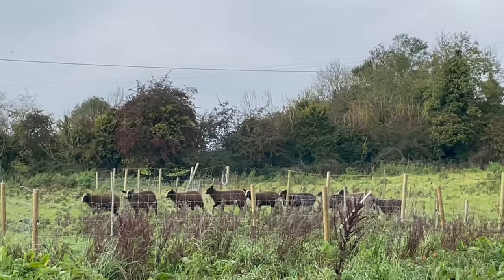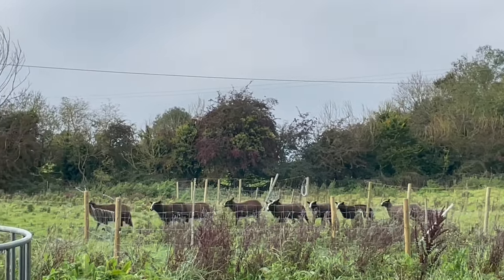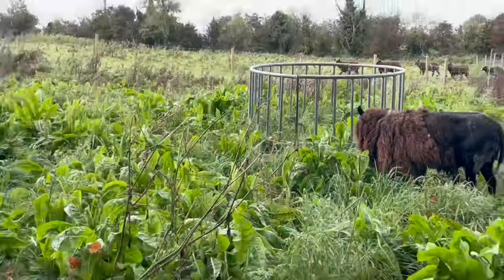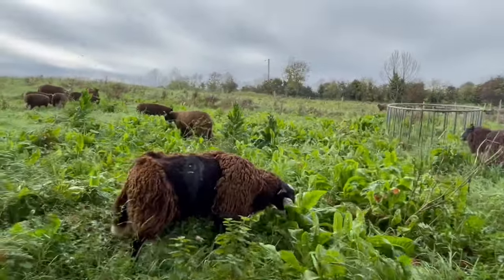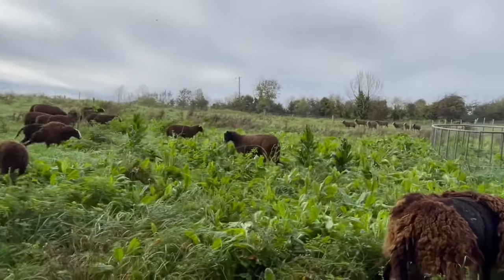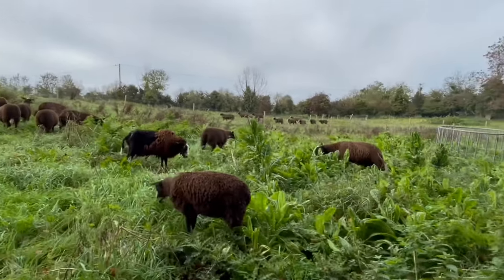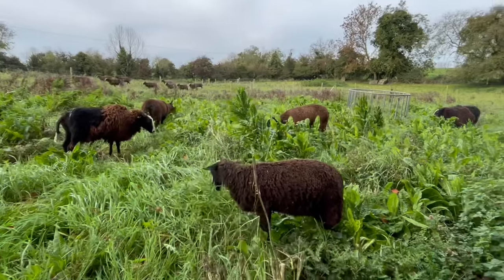Those guys don't understand. They're like, where's the gate? We can't get in. Okay. They're going to go all the way up the length of the fence. So I'm going to open the gate at the other end. They're loving it. Look at that.